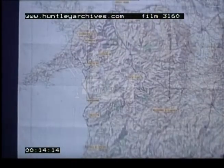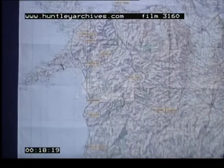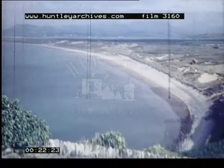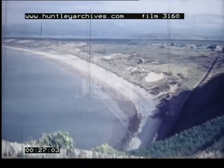Take a train. Take a train to Wales. Take a holiday in North and Mid Wales, this historic land, with its scenery of haunting beauty and majestic grandeur.